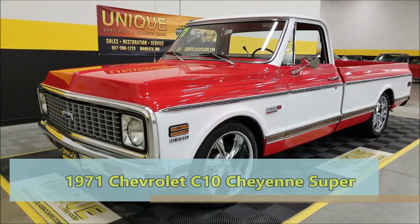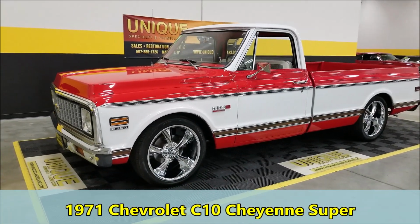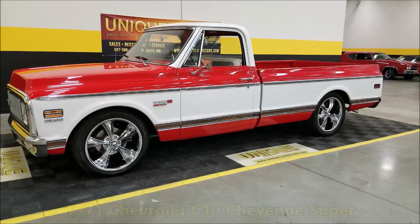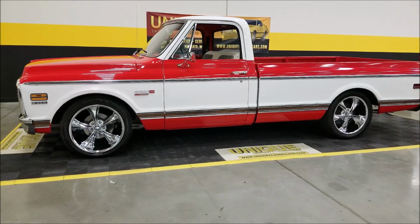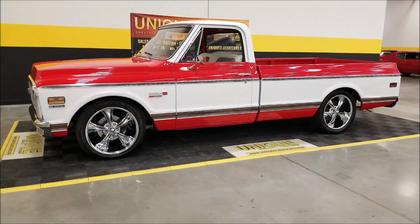Take a look at this flashy truck. 1971 Chevrolet C10 Cheyenne Super. You can see regular cab, long box. Looking good in that bright red and white paint combination, riding on 20-inch Riddler wheels.